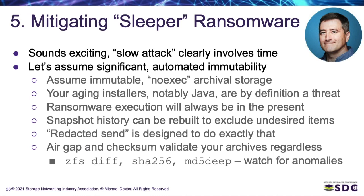Hypothetical slow-moving sleeper ransomware is also something to take into consideration. The definition may vary, but it implies that some form of time bomb goes unnoticed for future execution. My first response is to exercise good immutability and no-exec hygiene, and to realize that your very own older software installers may be your greatest liability. Keep in mind that the encryption of an encryption-based ransomware attack will always take place in the present, and it is always something to watch for.